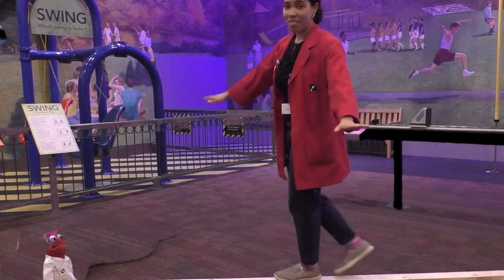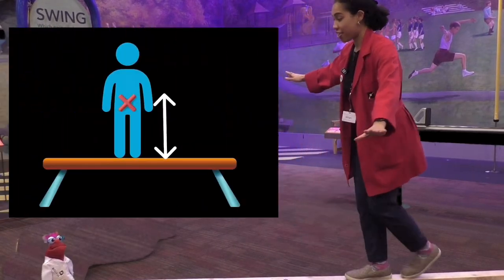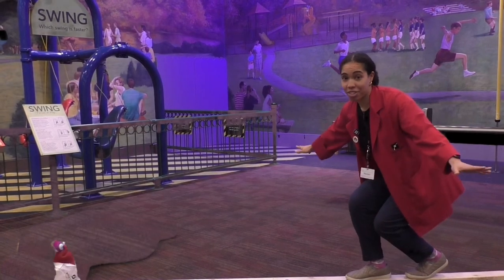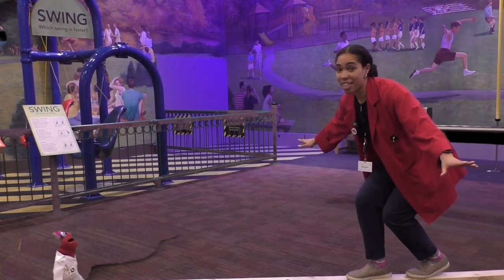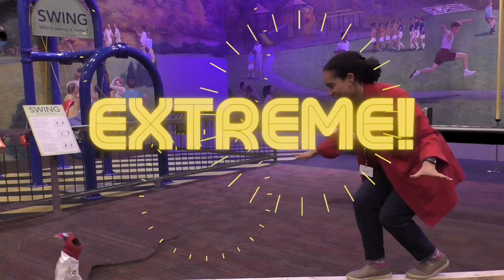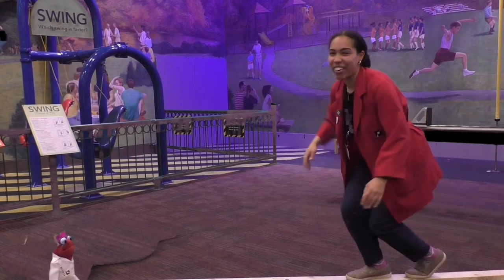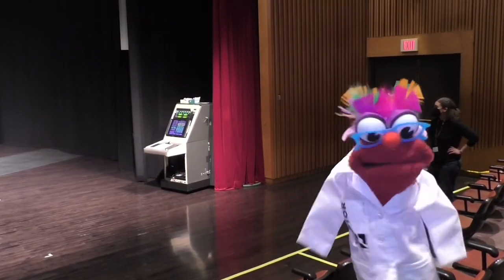Another trick on the balancing beam is to lower our center of mass so it's closer to the balancing beam. Now, I have a special contraption here at the Museum of Science where I can show that to the extreme. Do you want to see it? To the extreme! Yeah, let's go. All right, let's go.